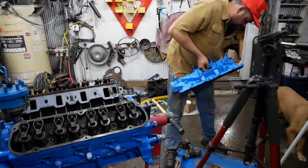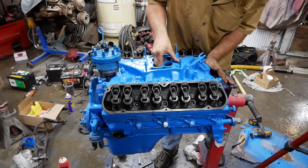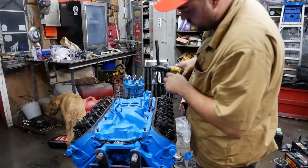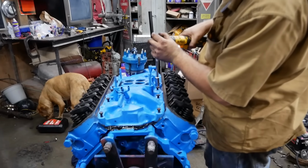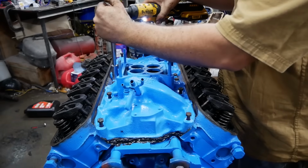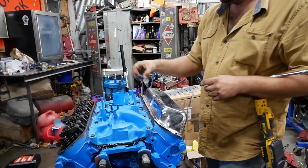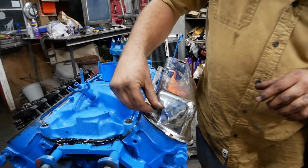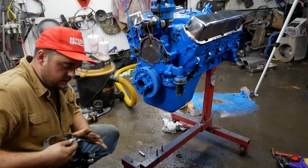Here comes the drop. It's squished out pretty nice. Always torque from the middle out. Torque. Fancy. Get our valve covers on here and seal this baby back up and then pretend we never looked inside of it. Go ahead and put the water pump on.